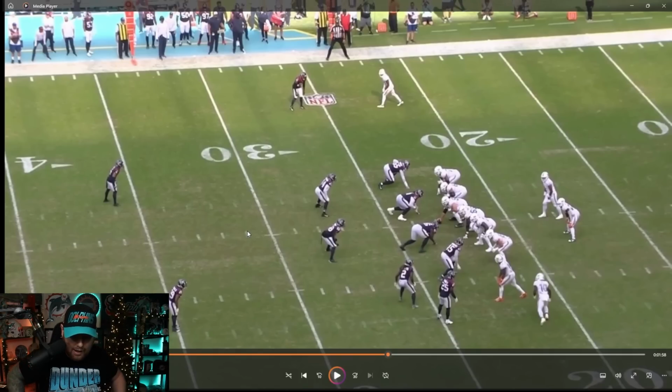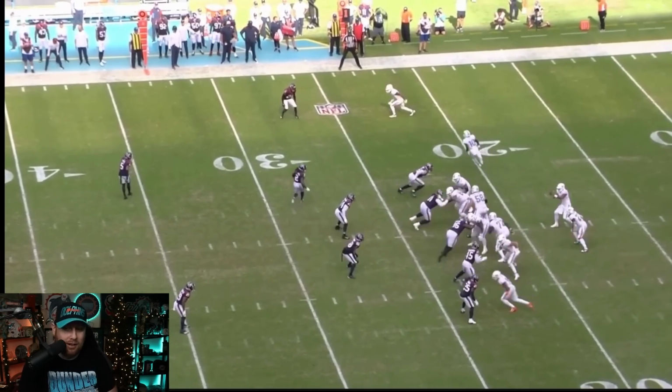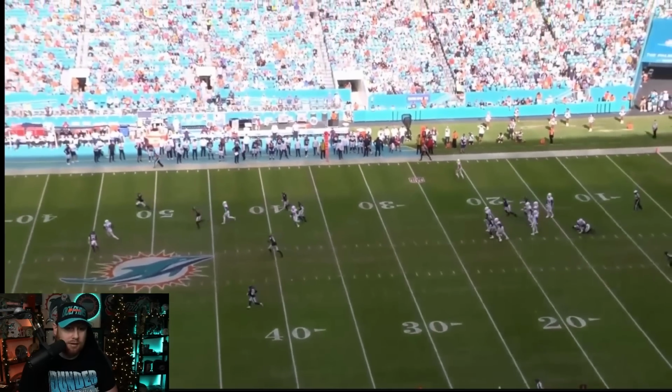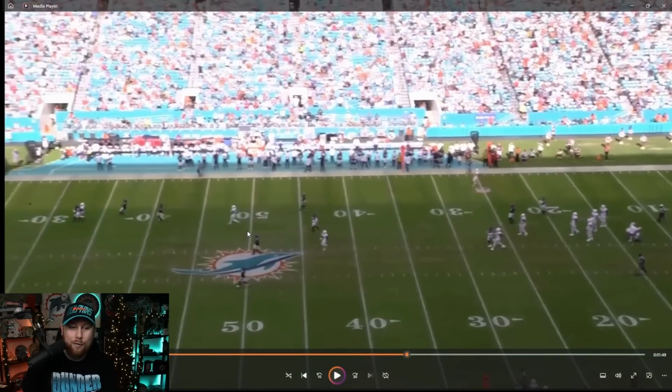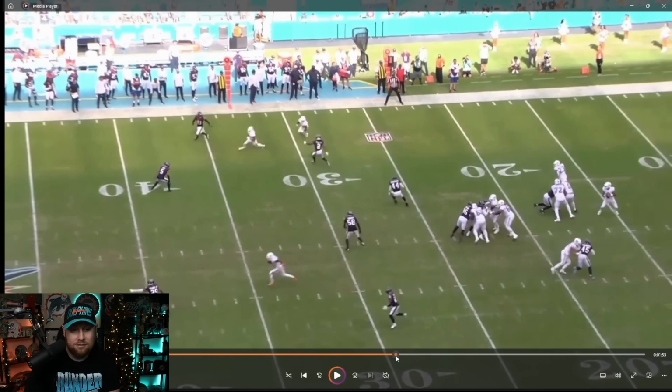Next one we have... I'm showing this play not because it's a bad play, but because if this was Tyreek Hill, this is a touchdown. I'm just gonna play it. If this was Tyreek Hill, this was a touchdown. Dropping back, looking, steps up, lets that sucker fire, and he overthrows Sherfield. If that is Tyreek Hill, that's a touchdown.